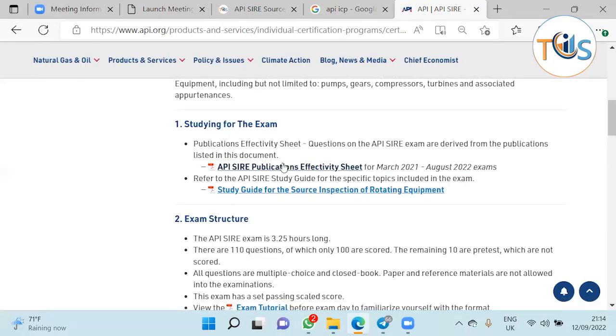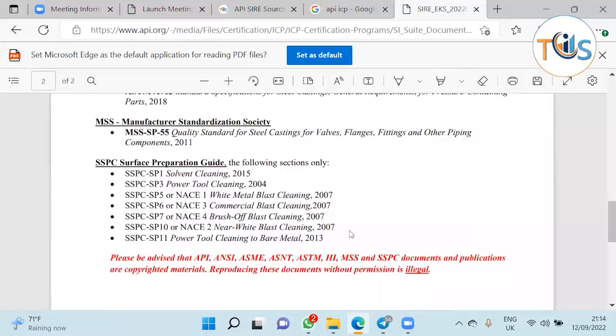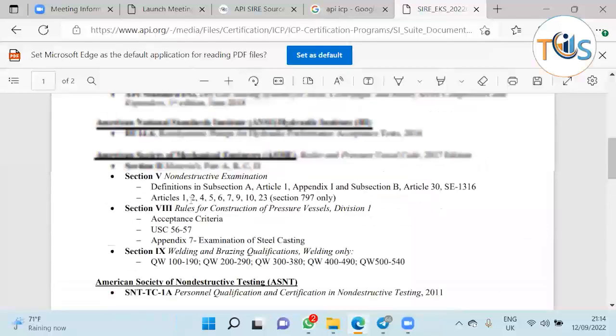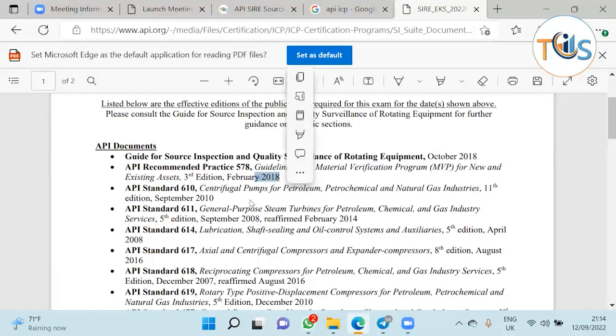The publication effectiveness is actually a list of documents that you have to study here, and if there are any red lines here, except this warning, that means a revision has been changed or a new document has been added compared to last year. So this list of documents comes from what API describes as the job description for source inspector rotating equipment. Based on the job description, in order to do justice to that job description, the source inspector should have certain knowledge and experience. Based on that, they back calculate and come up with a list of documents that you should be aware of and you should know.